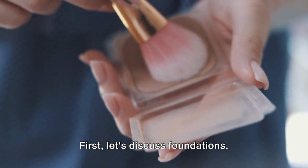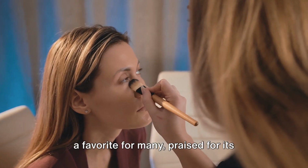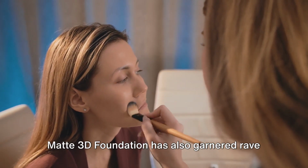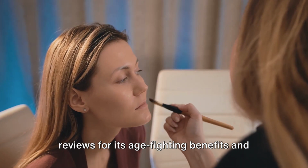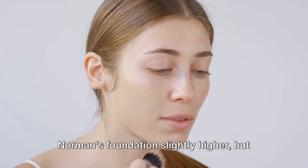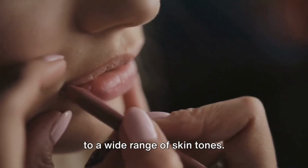First, let's discuss foundations. Merle Norman's Total Finish Foundation is a favorite for many, praised for its long-lasting coverage and blendability. On the flip side, Mary Kay's Time-Wise Matte 3D Foundation has also garnered rave reviews for its age-fighting benefits and flawless finish. Prices are comparable, with Merle Norman's foundation slightly higher, but the variety of shades in both brands cater to a wide range of skin tones.